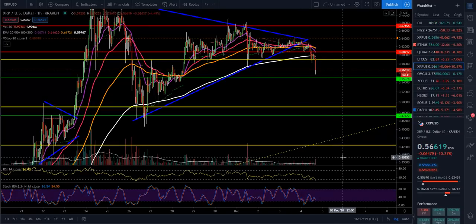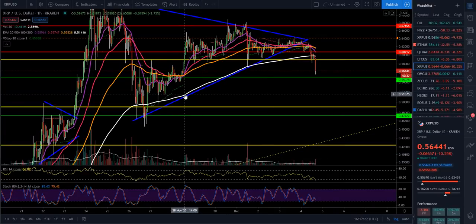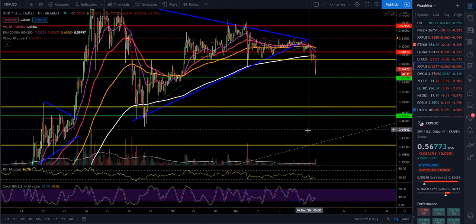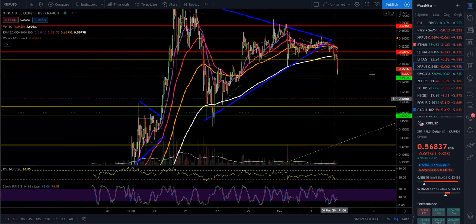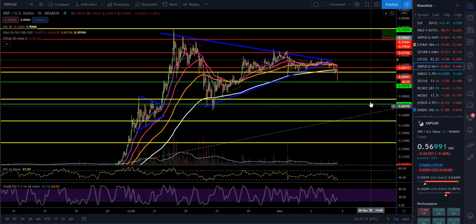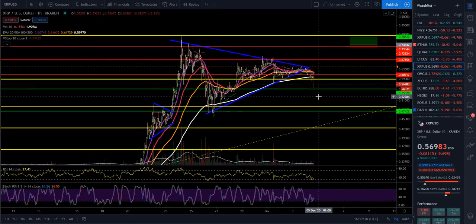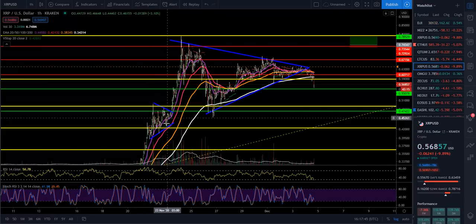In terms of support, we're looking at 55 cents, then roughly down around 51 cents, and then to about that 47 cents. In terms of overhead resistance, we've got to get back up above 60 cents for XRP. But this type of stuff happens, guys, and that's what you have to be prepared for. In the cryptocurrency space, especially when it's this volatile, be ready for those huge upsides, be ready for the huge downsides. Look at this triangle here.